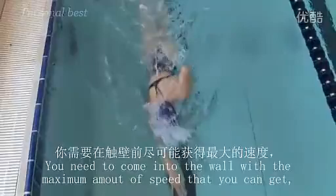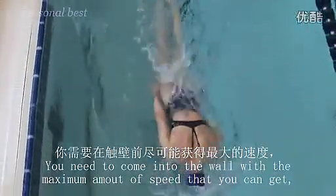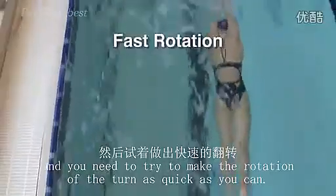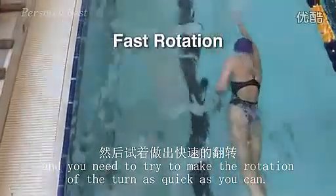So plan your breathing so that you can get 2 or 3 strokes going into the wall without a breath. You need to come into the wall with the maximum amount of speed that you can get, and you need to try to make the rotation of the turn as quick as you can.